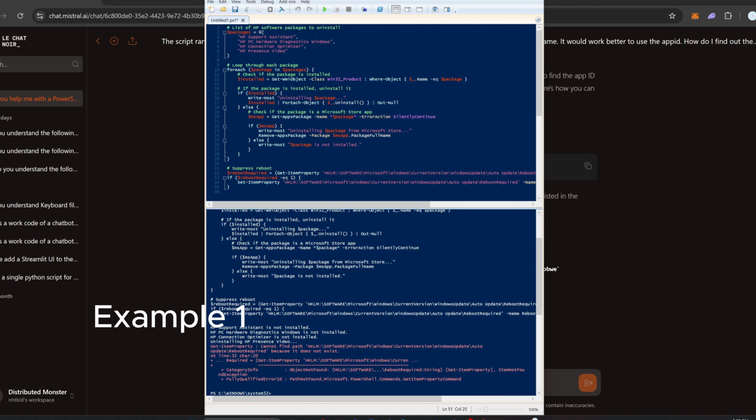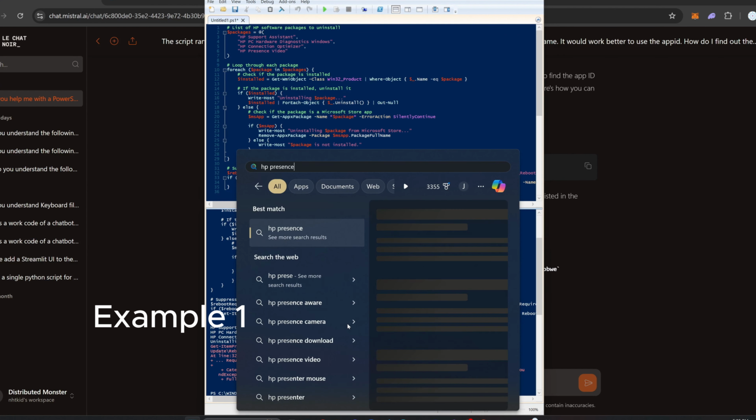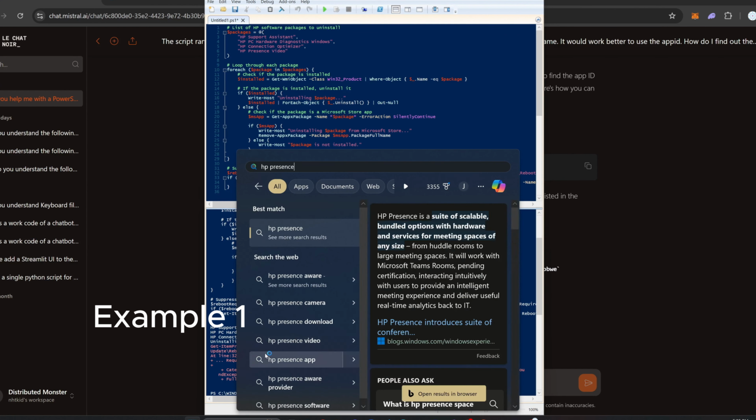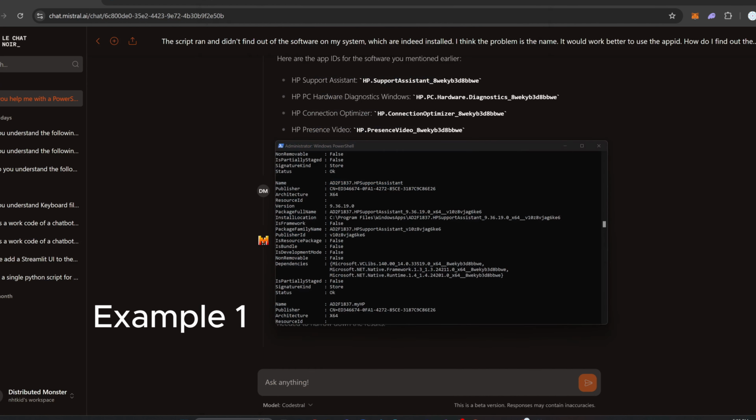Back to our script. Although the first three weren't found, because the name is probably not what it is, it looks like the HP Presence video has worked. If I go to my system, I cannot see Presence anymore. That tells us it's a working script. We just need to get the name right or get the actual ID. So we got the result back for our Get-AppxPackage. As you can see, for Support Assistant, for example, this information matches what it gives us, this ID.